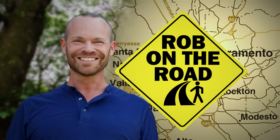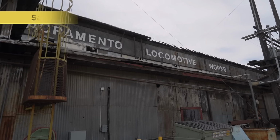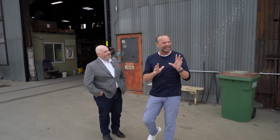And now, Rob on the road, exploring Northern California. The sign says it all, and today you get to see exactly what it means and go inside.